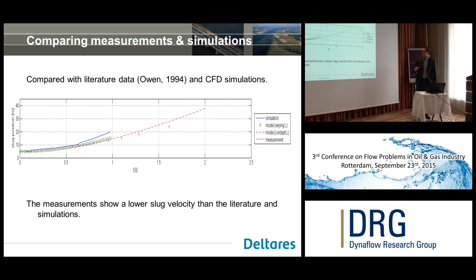I'm not a CFD expert, so do not ask me about details of the CFD simulations, but we actually see that the CFD simulation predicts a higher velocity than the literature model, because in the CFD simulation the slug is actually shedding a lot of water, so it's accelerating faster and faster. And the experiments, as we also see in the Wanda simulations, accelerate slower than the literature models. Now, so basically we were none the wiser.